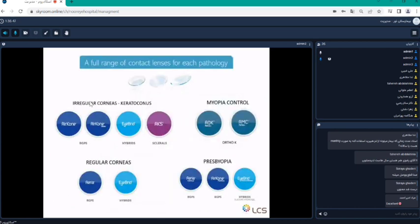We have developed a large range of specialty lenses. I can say that we have the largest range of specialty lenses in the world, because we have different RGP designs, different ortho-K designs, scleral designs, but also hybrid designs. There are just two manufacturers of hybrids in the world, and we are one of them. I invented a way to manufacture a hybrid material, and we manufacture both the material and the hybrid lens. The goal is to be sure that whatever your need, we will normally have an answer in specialty lenses.